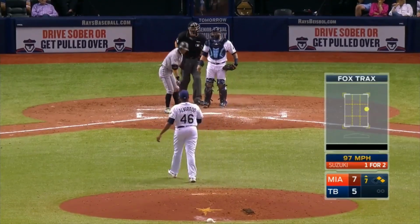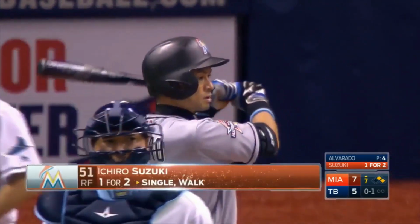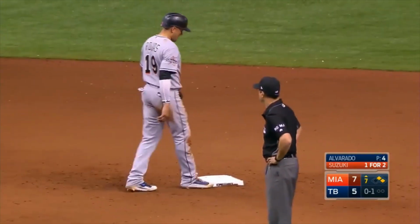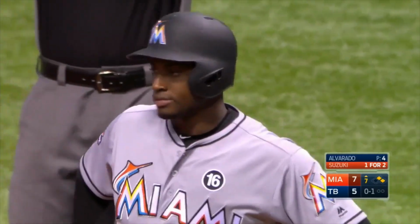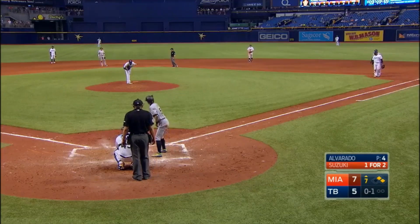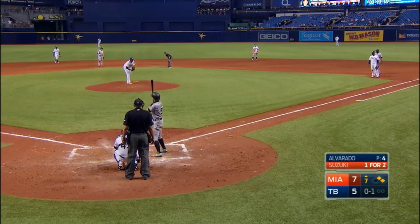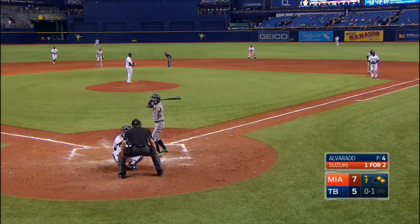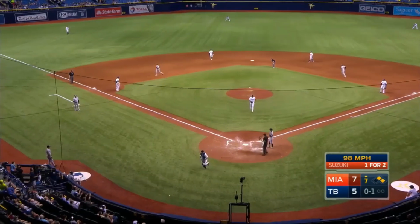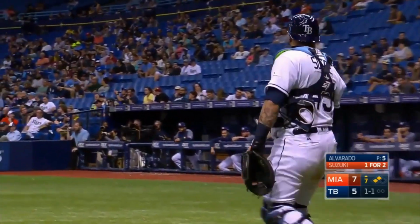Ichiro, and he bunts foul, strike one. Rojas, who reached on the infield hit, now at second. Echeverria credited with a bunt single. So that's 15 hits for the Marlins. They could rule it a fielder's choice. Probably should. And now a ball that gets away to the backstop. And the Marlins put 2 more men in scoring position.